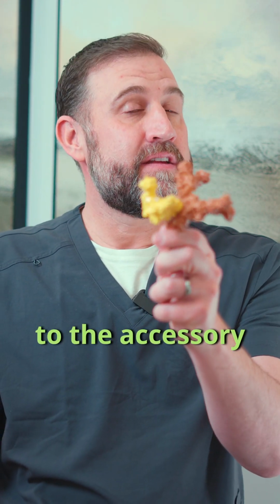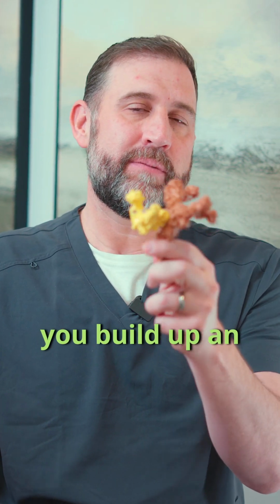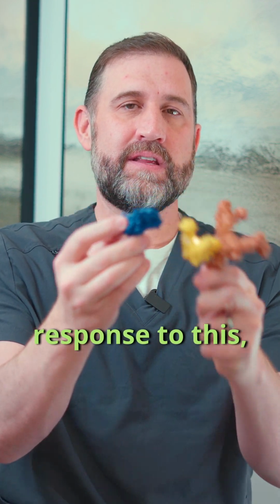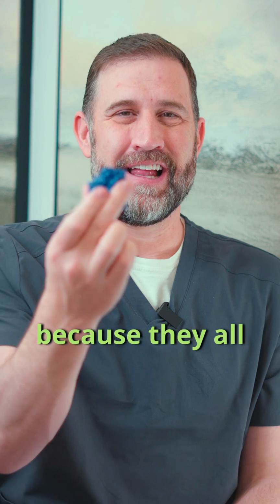Some people will react to the accessory protein. About 2% of the population will build up an immune response to this. And if you build up an immune response to this, you might build up an immune response to this. And if that happens, none of the stuff works anymore because they all have this.